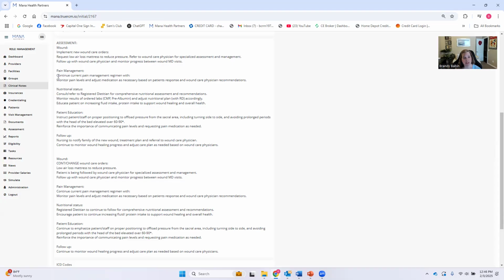Pain management, continue current pain management. If we're going to start them on pain management, let's say we're going to start them on some tramadol, then you can just change this to start pain management with whatever you're going to put into place. A lidoderm patch on the lower back because they have a sacral wound. So you're going to put it on the side or above the wound. Monitor pain levels and adjust medication as necessary.